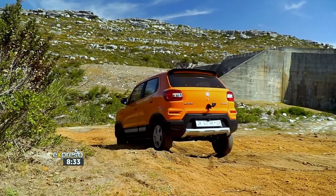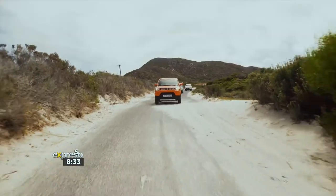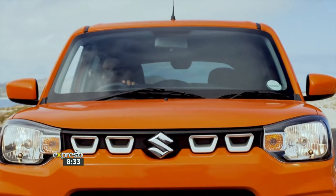Whether for your work, visiting family in the country, or just because this land is our land and there's just so much of it we still need to see, the off-road design of your Suzuki S-Presso makes it a car built for you to take you on your own road and do what reflects you.